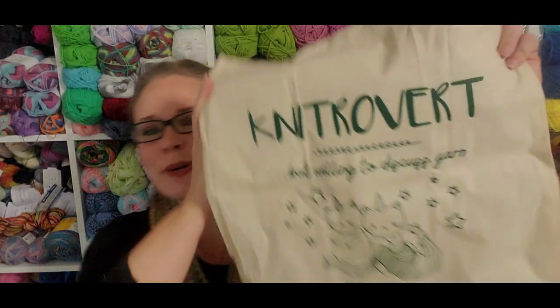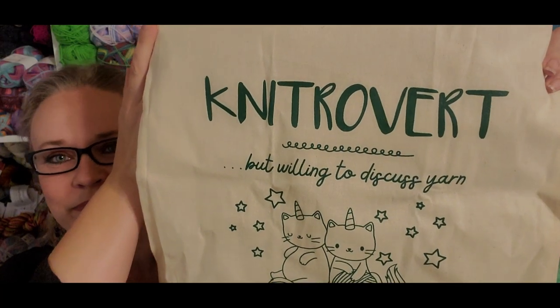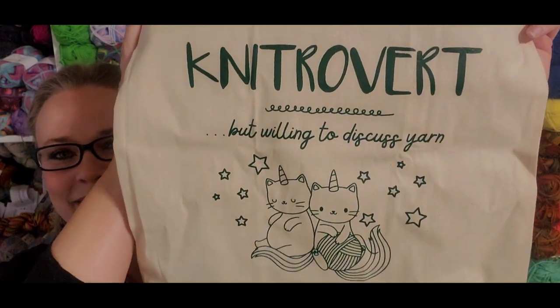So we got this super cute bag. Knitrovert. And I am perfectly happy to just veg out by myself with some yarn.